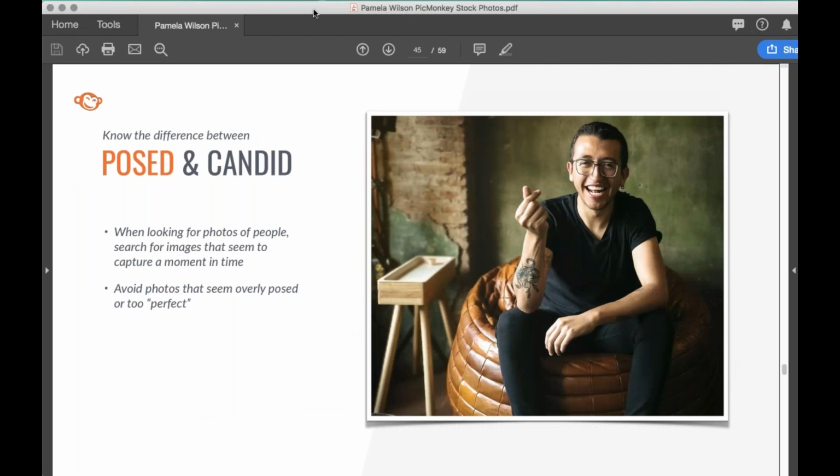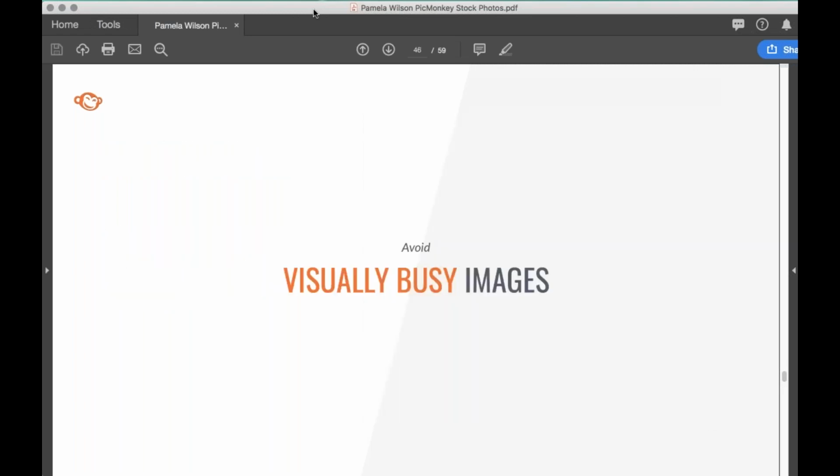So just to sum up, when we're looking for photos of people especially, search for images that seem to capture a moment in time and avoid photos that seem too posed and too perfect. That's how we can sum up this section. And the photo on the right is a great example. I mean, this guy looks like he's laughing like he just snapped his fingers. It's pretty immediate. Okay, next section, I want to talk about visually busy images.